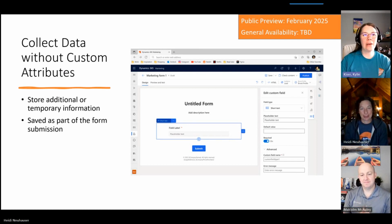Also, we can collect data without custom attributes. So now when you're creating these forms, you can have additional information that you save as part of the form just to store temporary information. The example in the documentation is somebody's meal preference or something like that. So it's saved as part of the form submission, but you don't need a custom attribute for that.